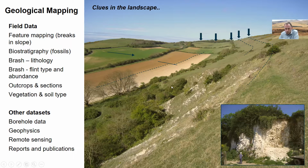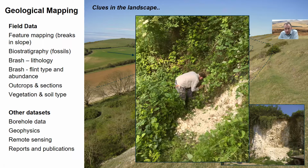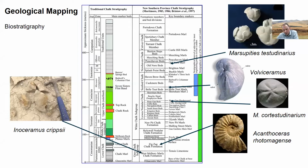But it also involves scratching around in old chalk pits and trying to find the evidence. We also use other data sets, such as borehole data, geophysics, remote sensing, and existing publications and papers. The other thing we look at is fossils. If you go out in the field and look at an old pit and you find some fossils, then often a type of fossil will give you a clue about what the geology is.